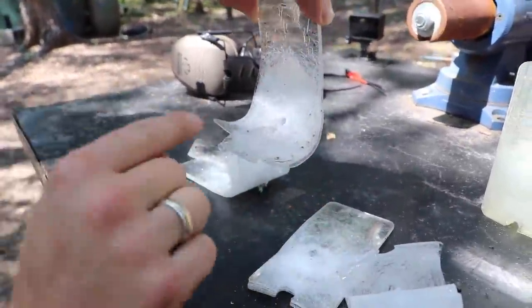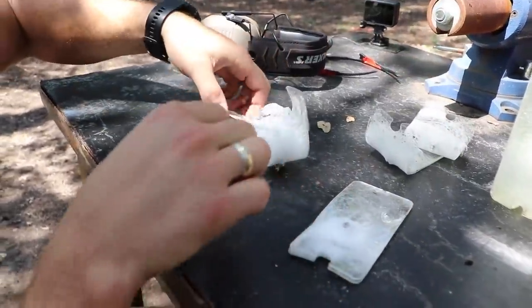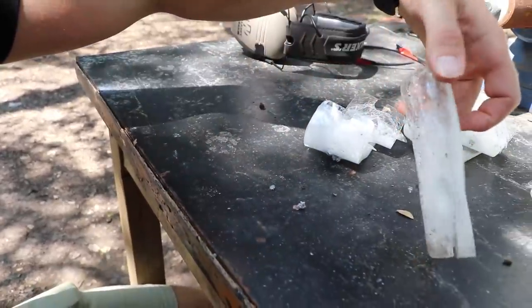Went straight through, right in there. These went straight through as well. There's a little bit of lead on that one. These went straight through. There's a lot of our bullet right here. That's copper and lead. This one also has bullet.